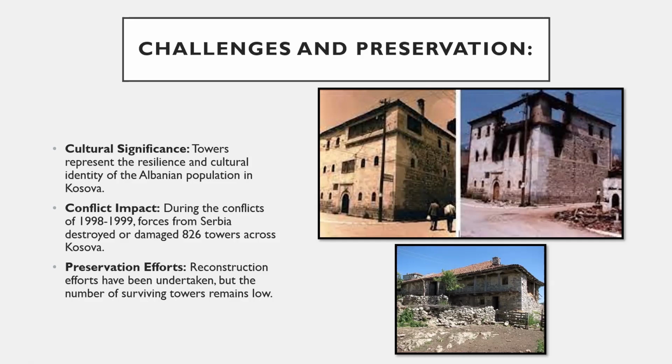Moving on to conflict impact, we know that during the conflicts in 1998, 1999, forces from Serbia destroyed or damaged more than 800 towers across Kosova. But not only the war, really. The problem in Kosova is also that people are losing the sense of importance of these kinds of buildings.